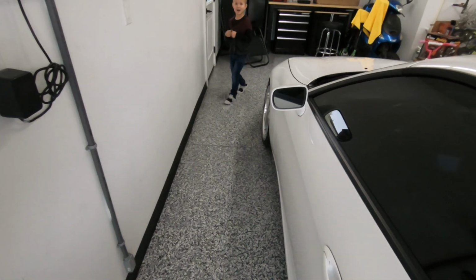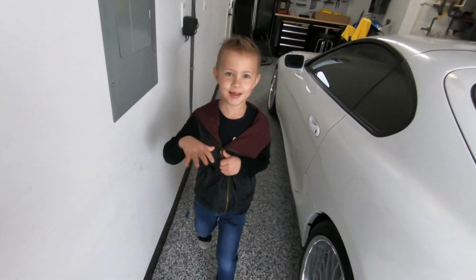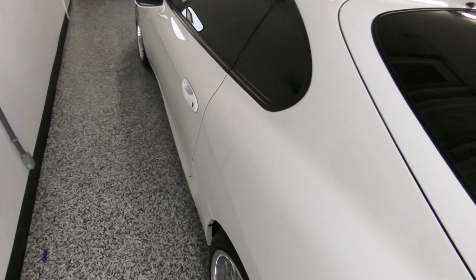It's a beautiful Saturday morning, another Saturday where we're gonna have some fun with the Supra. We're gonna take this thing actually to a Cars and Coffee meet. It's actually over at my buddy's place. My boy's coming with me. Say what's up. Hi. Hi. And yeah, let's fire this thing up real quick.